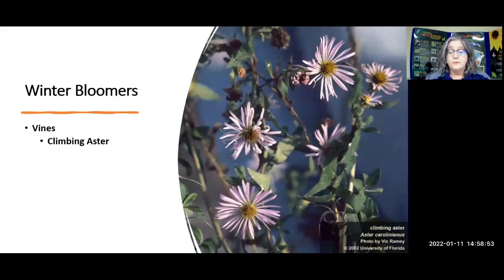But here are some Florida-friendly winter bloomers that will help the butterflies, the insects, the bees, and the birds that are all out there wanting to pollinate. Climbing aster is a wonderful winter bloomer. I have a friend who swears they smell like sugar cookies. If you get them going, they're going to be going like gangbusters. You do need a lot of room for them to climb, but that's a great native to have.